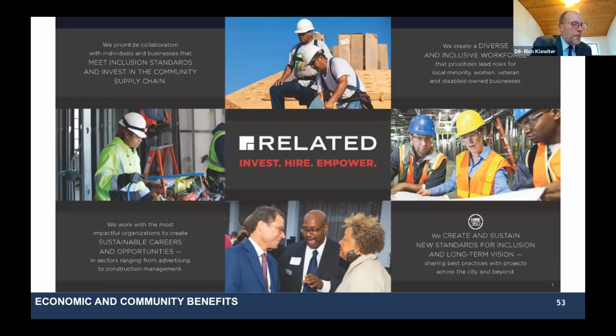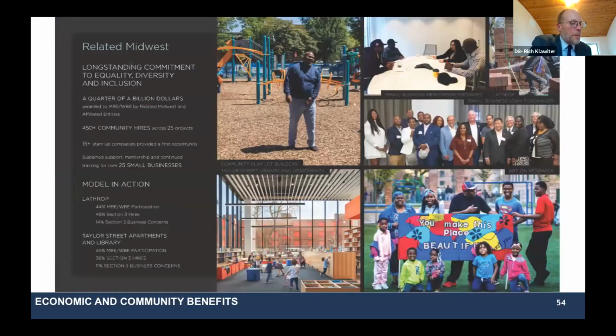More than $250 million in contracts have been let to MBE, WBE, DBE firms in Related's history. Related has achieved these results for over 30 years because of consistent and collaborative partnerships with local leaders and consultants. Next slide, please, Emily. As mentioned, Related Midwest has a proven track record of meeting and exceeding project requirements. Their commitment to the greater community ecosystem includes, but is not limited to, the following.